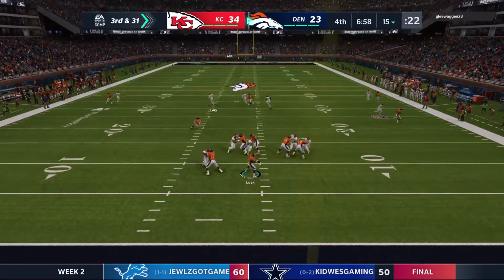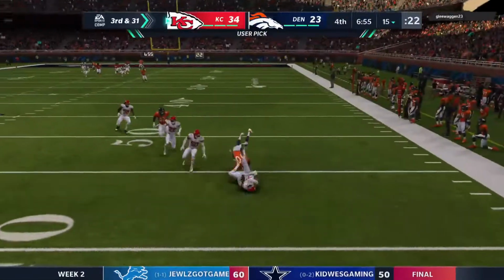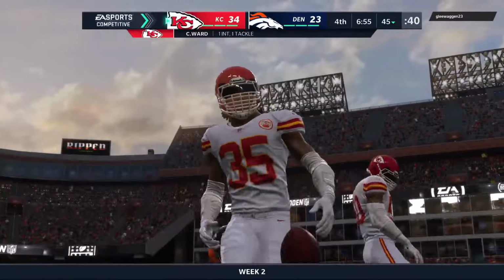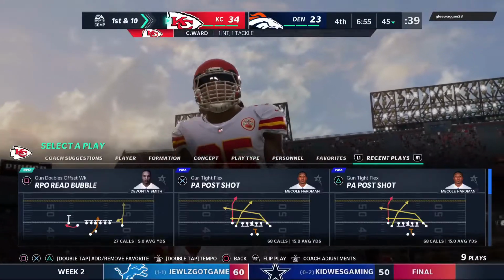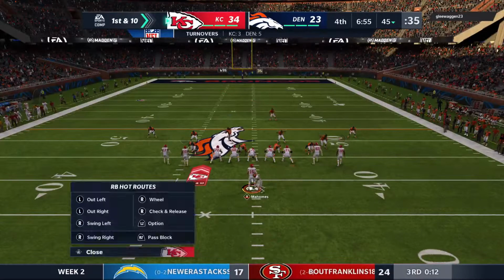Shotgun snap to Locke. Oh, he'll air this one deep for Judy. And now here is another interception. Picked up by Charvarius Ward. And his crew will take over at their own 45-yard line.